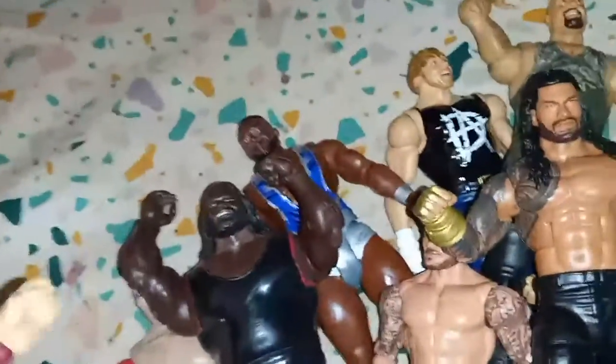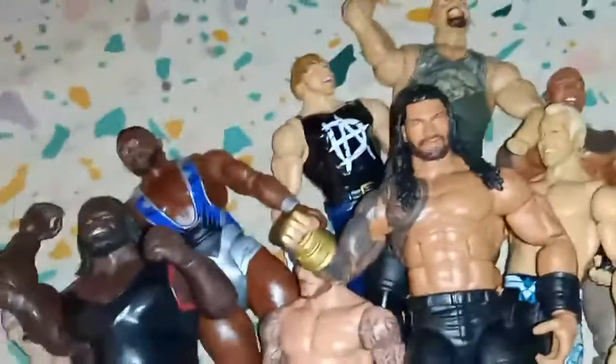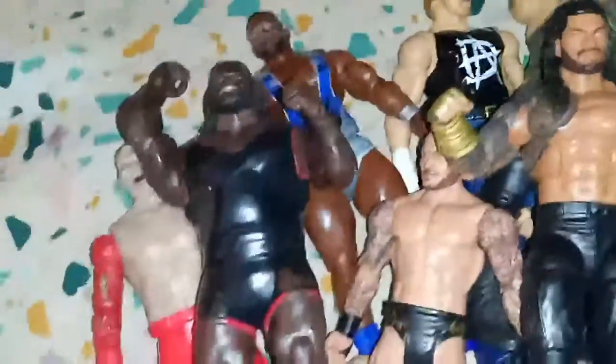Although this is not really that much updated, because Mark Henry is bald. And I'm not ripping his hair off, because I don't do that crap anymore. If I want a bald Mark Henry, I'll just go to Amazon or something and get a bald Mark Henry. I don't need to rip their hairs off. Shinsuke was an accident, and I'm going to glue his hair back on. That's the only Shinsuke I have. If I get a new one, I'll just use that for a hair versus hair match, where Shinsuke loses, of course.